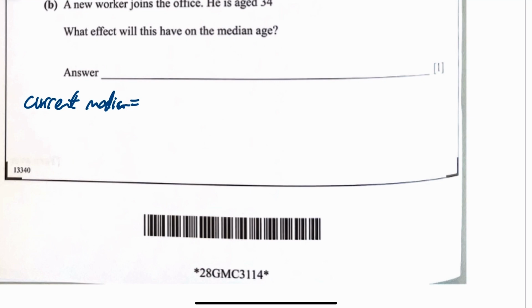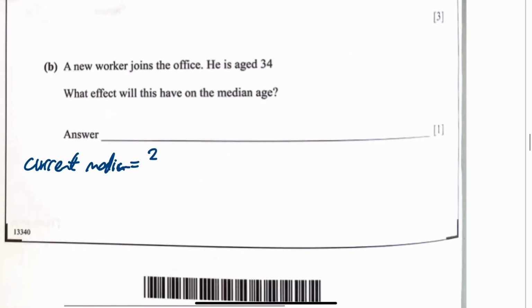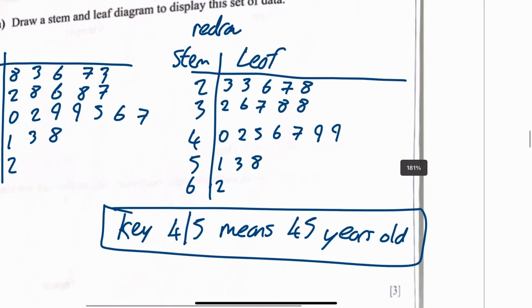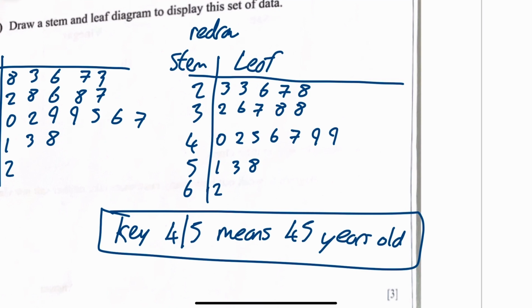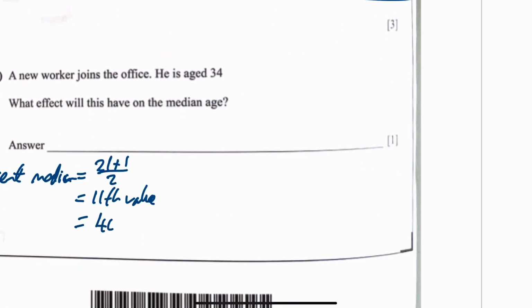Okay, you have 21 workers. And then add 1 is 22, and divide by 2 is going to give you the 11th value. Okay, so we're going to work out what the 11th value is. So this is for the current median. So if you have a look here, how I'm doing these: first, second, third, fourth, fifth, 6th, 7th, 8th, 9th, 10th, 11th. So my 11th value is 40. Okay, so my current 11th value is 40.